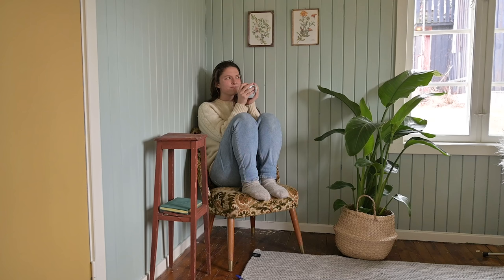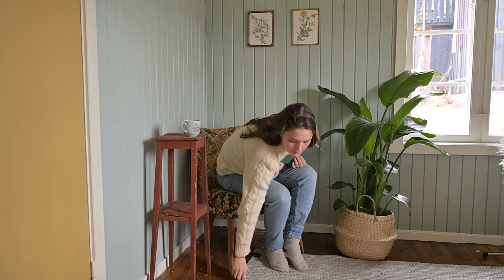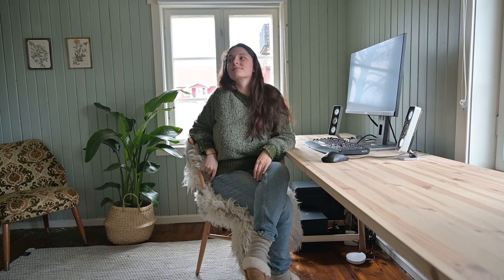For now, I'm just really happy to be sitting there drinking my coffee. And even though it took me some time to complete it, I am super stoked about how this office looks now. And it is so nice to just be able to have my own office for the first time in my life. It really makes such a difference to my work.